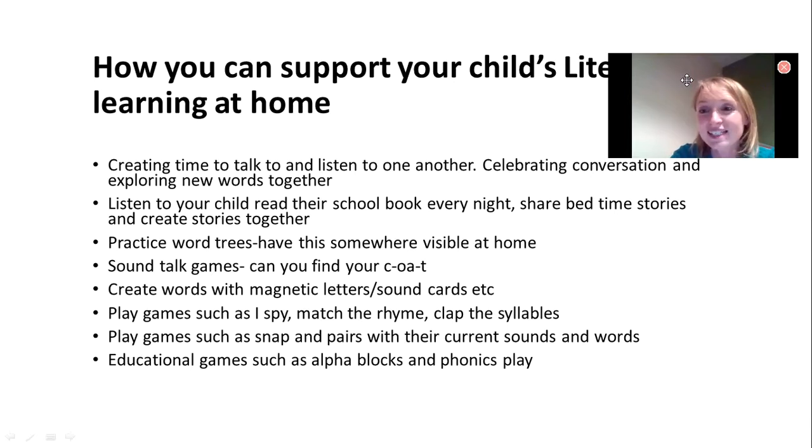Magnetic letters are brilliant to have at home. Sound cards. If anybody ever wants some resources for home, please let me know. We can laminate sound cards, things like that, and send them home. Playing I Spy games are good. I spy something beginning with S. I spy something beginning with K. Lots of rhyming.